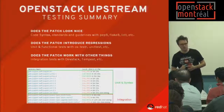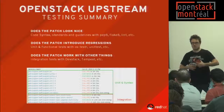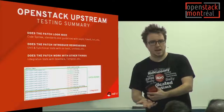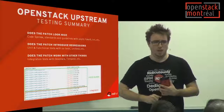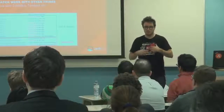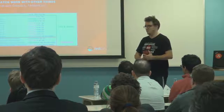But then also, we want to know, does the patch work with other things? And so basically, you submit a patch to Nova. Well, does this break any other project? So we have jobs that will install and deploy OpenStack in a virtual machine with DevStack. And so basically, this virtual machine will be a fully working or broken OpenStack environment. And the job will run Tempest on it. And so Tempest is a testing framework for testing OpenStack deployments.